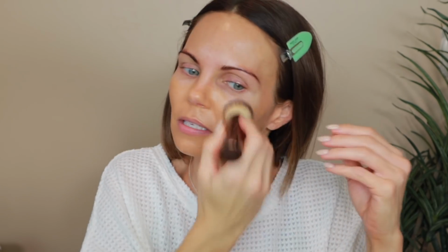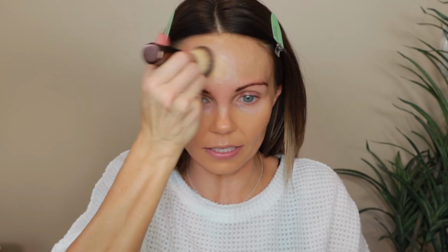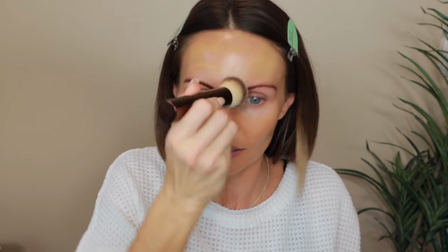Now, I put 2 pumps on the back of my hand because they were kind of tiny pumps. It smells a little lavendery, maybe? I don't know. It smells good though. Like, it doesn't stink. But it's super thick. Like, she's a thick one. So keep that in mind. It's a very, very thick formula. So 2 pumps, I was able to work that in and spread it all over.